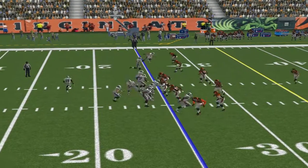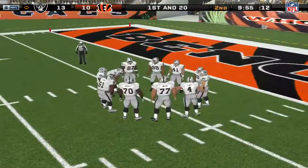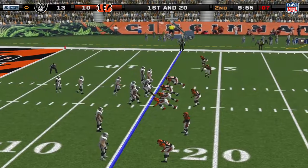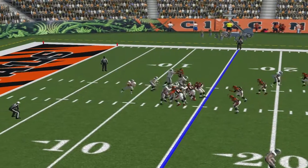Cincinnati lines up in a 4-3. Here comes the blitz. Number 70 is going to be flagged for holding on the offense. First and long, ball on the 15-yard line. If the defensive guys get a good jump, sometimes the only thing you can do to protect the quarterback is grab hold of somebody's jersey.